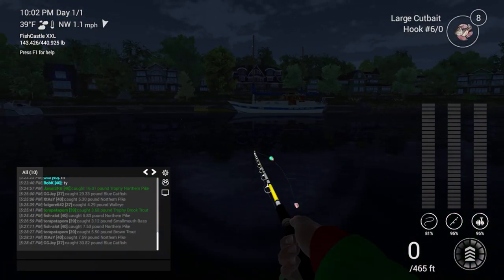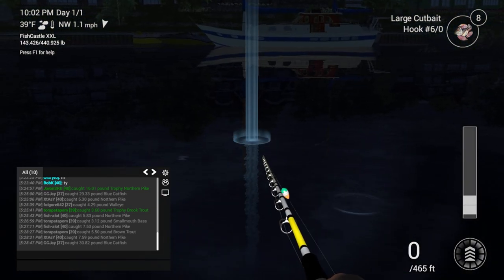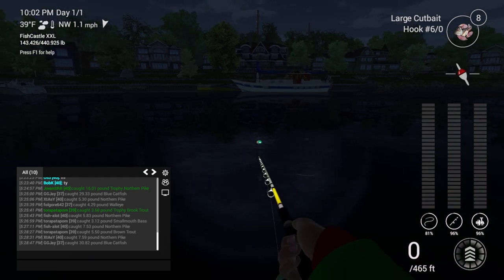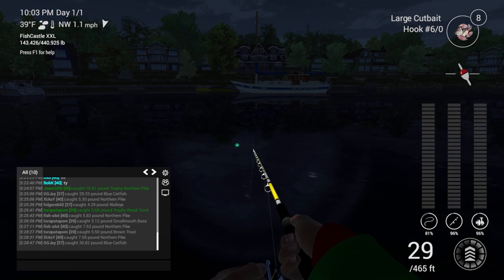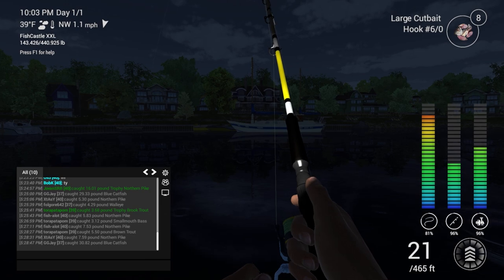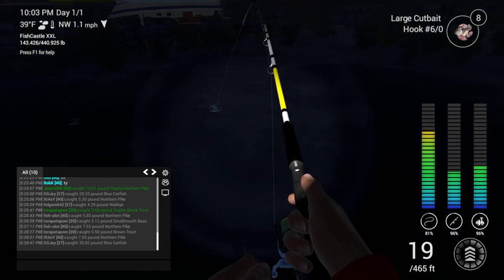So again, you want to be casting out just where the front pole is there. And you want to be going out about 35 feet. You do not want to go any further than 35. Literally, there's no point. 30 feet is technically okay. There we go. See, ding, straight away. Nighttime fishing as well, guys. We're straight back in. You can catch them in the day, but I find it a lot easier to catch them at night.